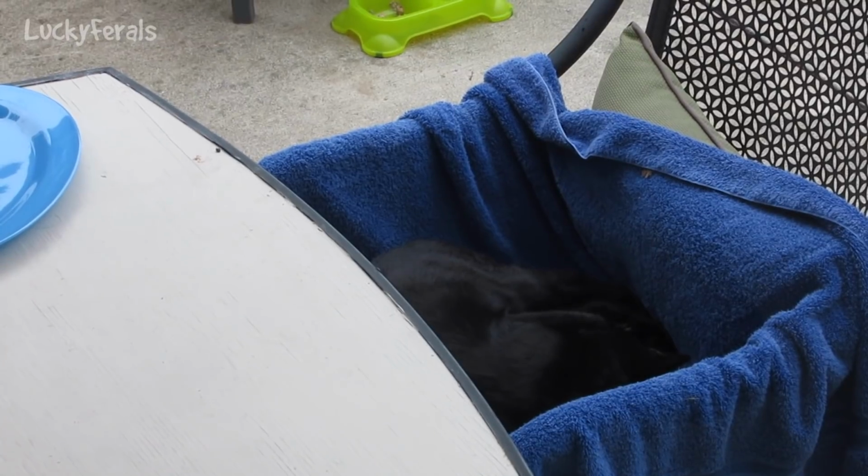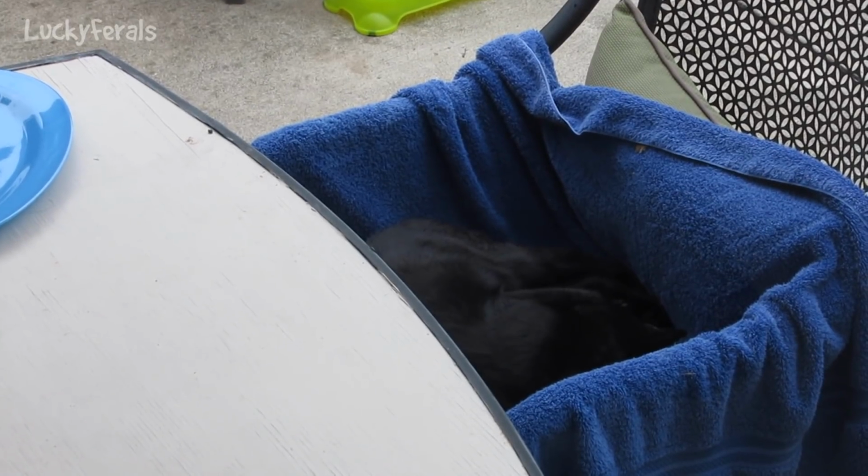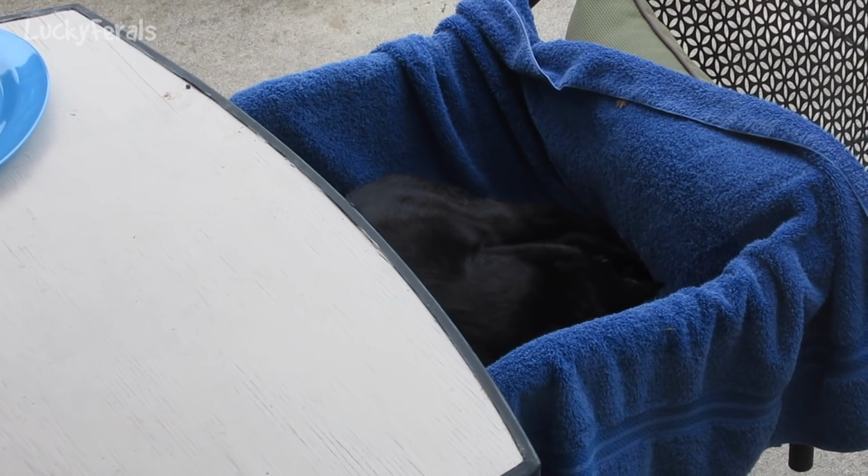It is 6:15 p.m. and Boo is sleeping on the patio chair. I'm gonna let him sleep a little bit longer, but I have to keep an eye on what's going on outside. I just looked at the weather forecast and it says there is a 90% chance of rain. So I don't want everything to get wet, and I want to take in the crate and the blanket and stuff like that. So I have to keep an eye on it, but I do want to let Boo sleep.